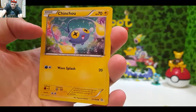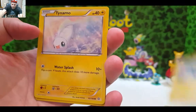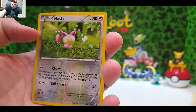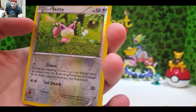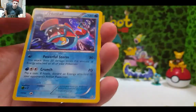Horsey. Chinchou. Is that how you say his name? Wow, some of these are tough. Chinchou. I don't know. Tynamo? Tynamo. That's what I'm going with. You got a little Skitty. Ooh, foil. It's a Skitty, guys. Skitty, skitty, skitty. Boom. Huntail is the rare.